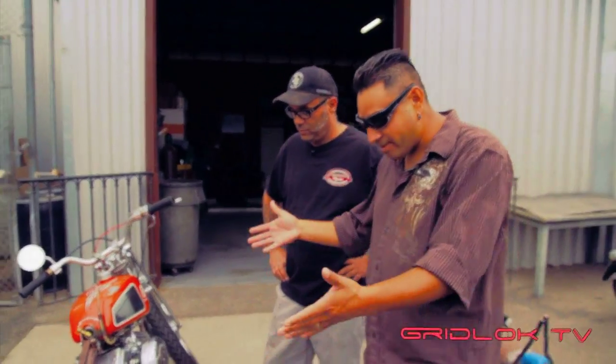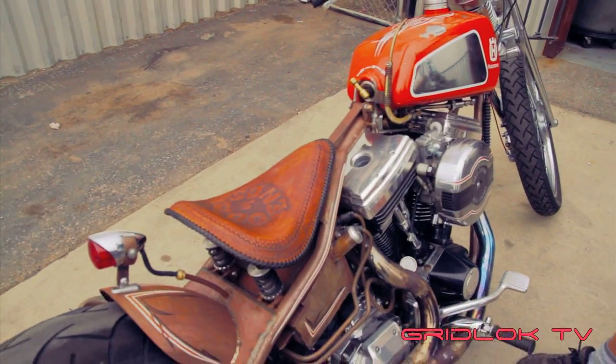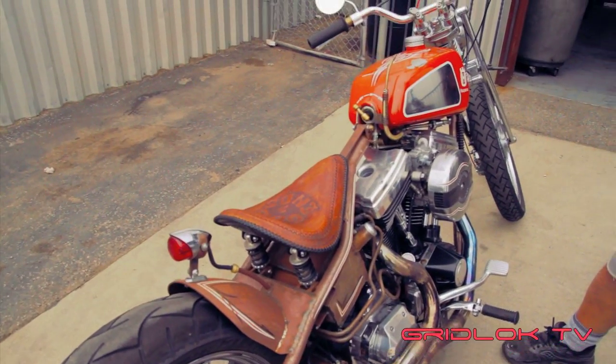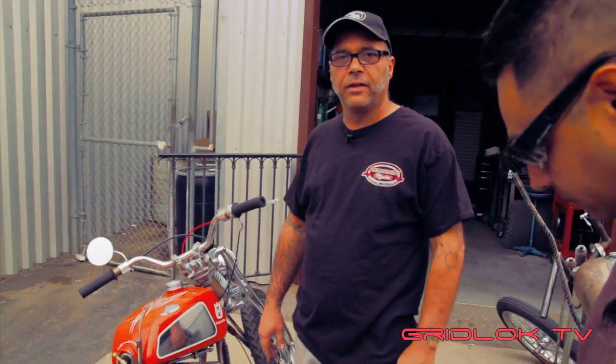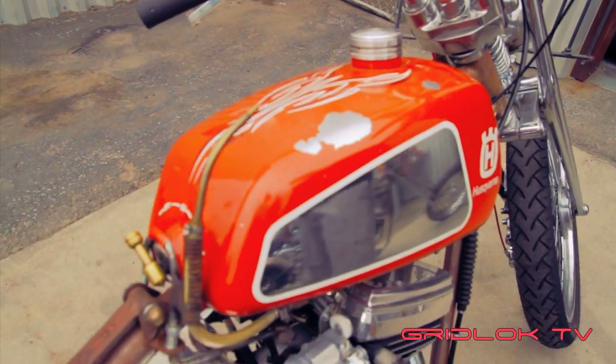So Vince, what do we have here? We have my bike, which we affectionately call the Husqvarna bike. Really because of the Husqvarna gas tank, that's the only piece on it that's Husqvarna. Everything else is Harley aftermarket.